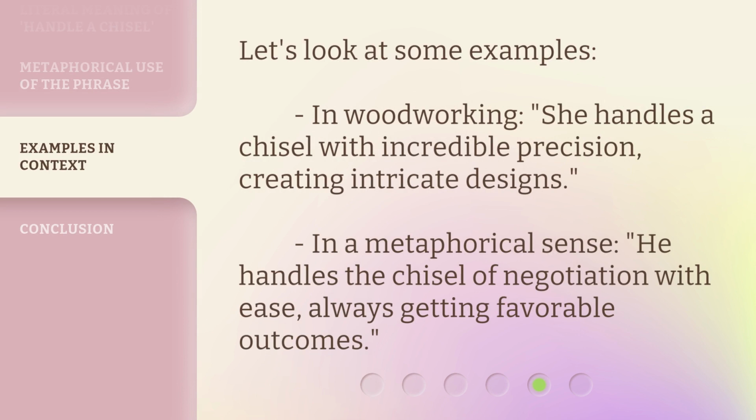Let's look at some examples. In woodworking, she handles a chisel with incredible precision, creating intricate designs. In a metaphorical sense, he handles the chisel of negotiation with ease, always getting favorable outcomes.